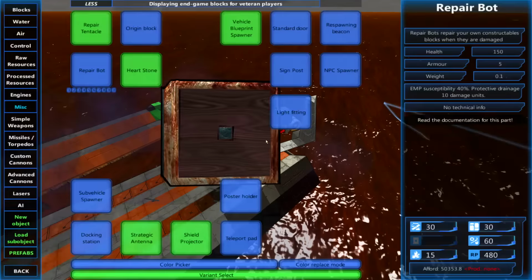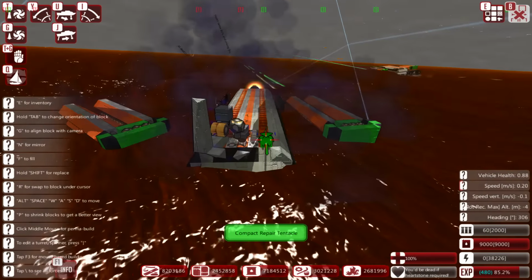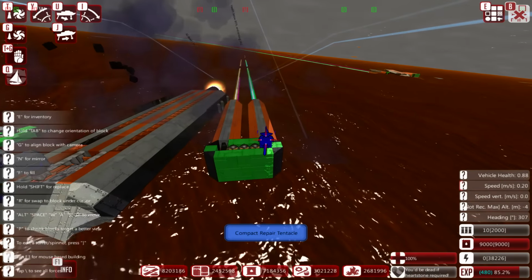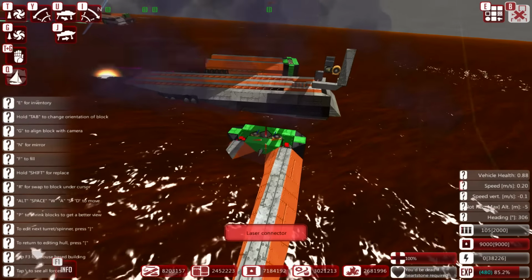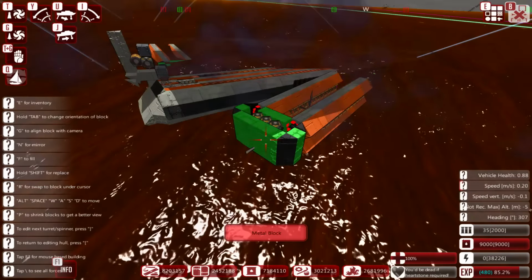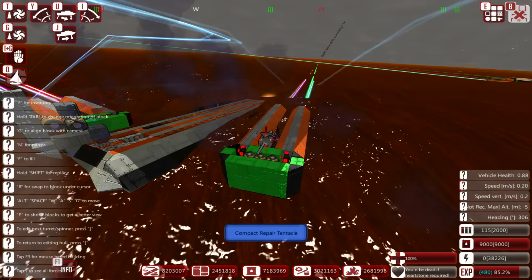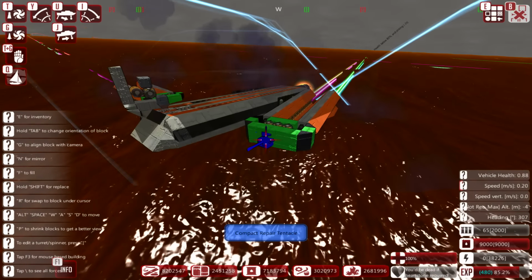Let's get a repair, no, not a repair bot, repair tentacles. We're gonna just lace the sides of this right here. If I can get over there, hang on. I can't build. Oh, these must be on spin blocks or something. Yeah, I can't build on these. How hilarious. Okay, that's fine. That's fine. Wait a minute.